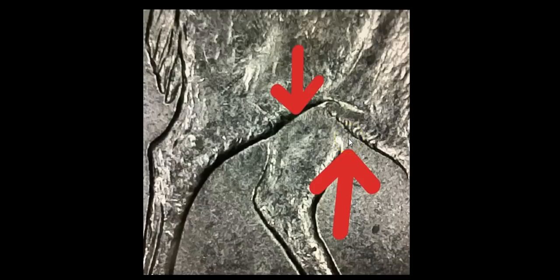This one is actually referred to as a detached leg variant, but this is more in the realm of being an error, and that's what die abrasion usually is. It's just a little bit of over-polishing of the die, so it gives the appearance of this leg actually floating and not really attached to the buffalo.